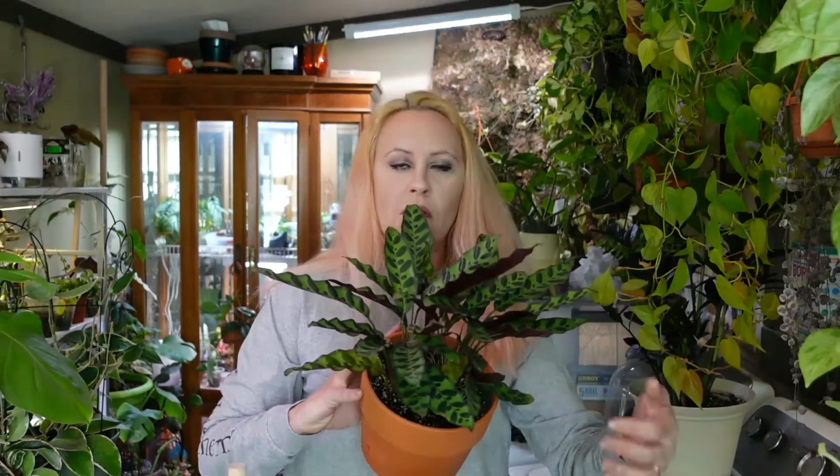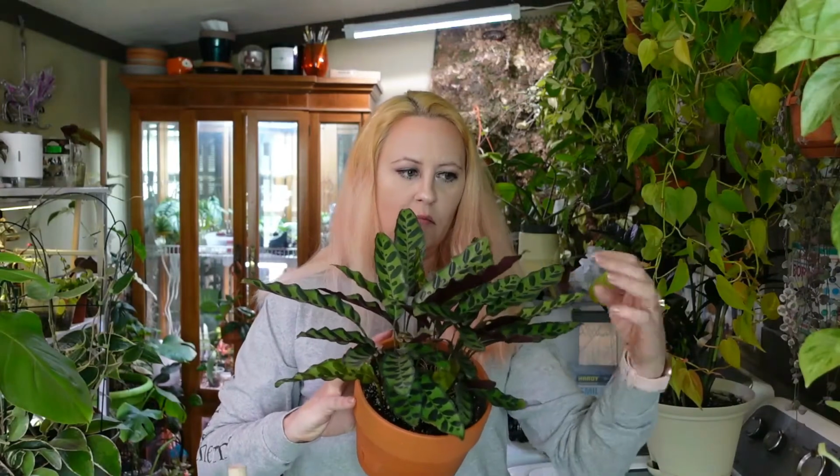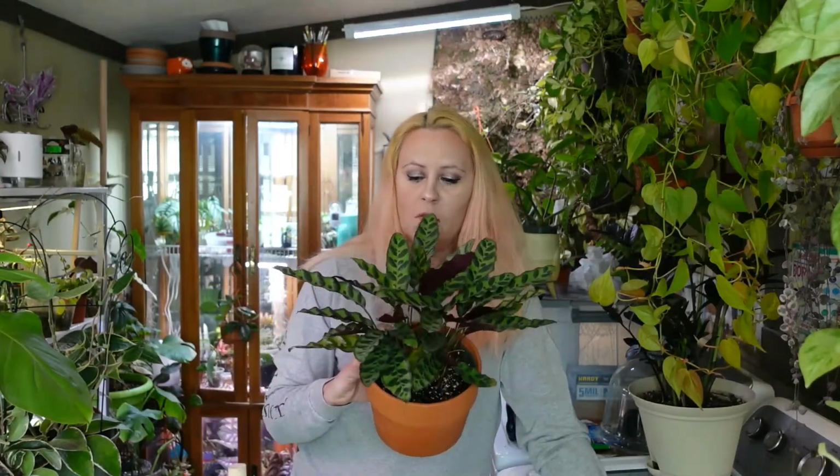I fertilize these kind of lighter than I do some of my other plants for the most part, because I find that they're more sensitive to things building up in the soil and getting crispy edges from that as well. But yeah, this is the first one I ever ordered in the mail.